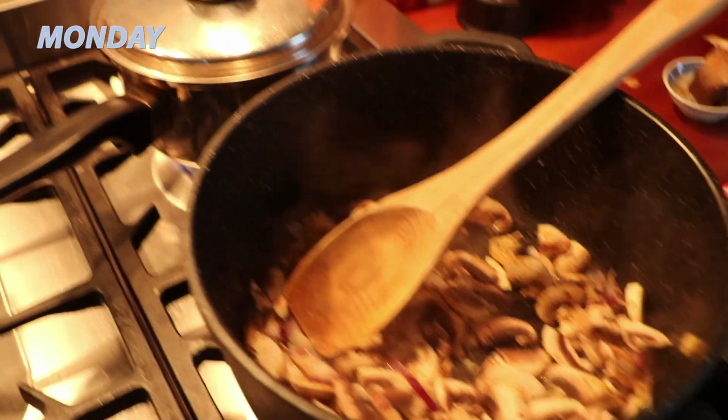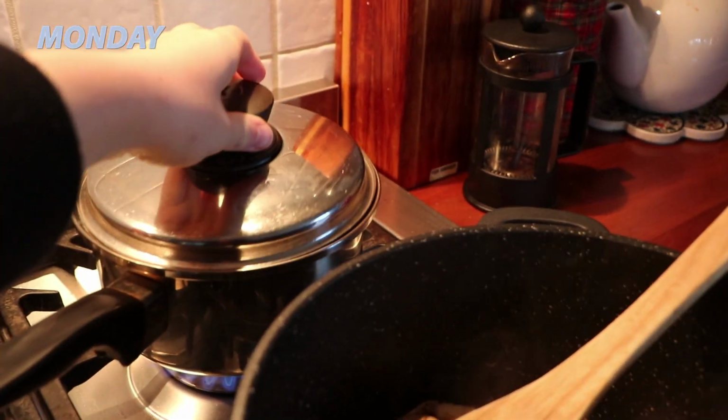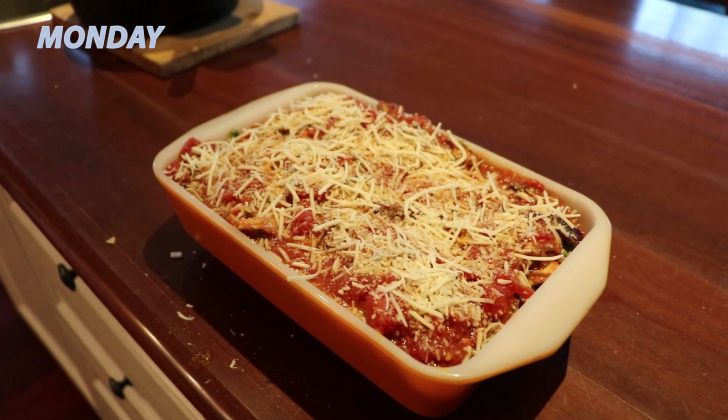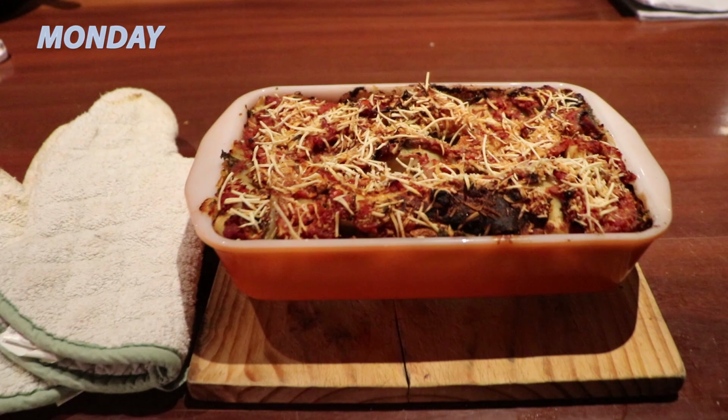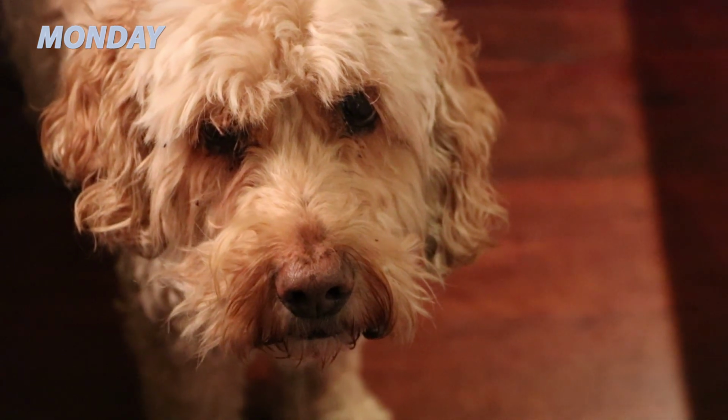I used gluten-free lasagna sheets. There's some mushrooms and other veggies and pumpkin that I was gonna put, and this is the layered finished beast of a thing. It's pretty easy to whip up. You just have to make sure to start it early enough in the day. Hey, Harvey's all happy again, because it takes like an hour to cook.